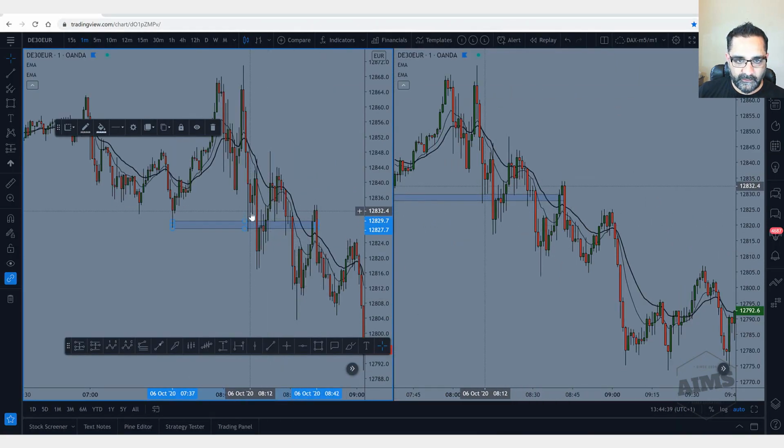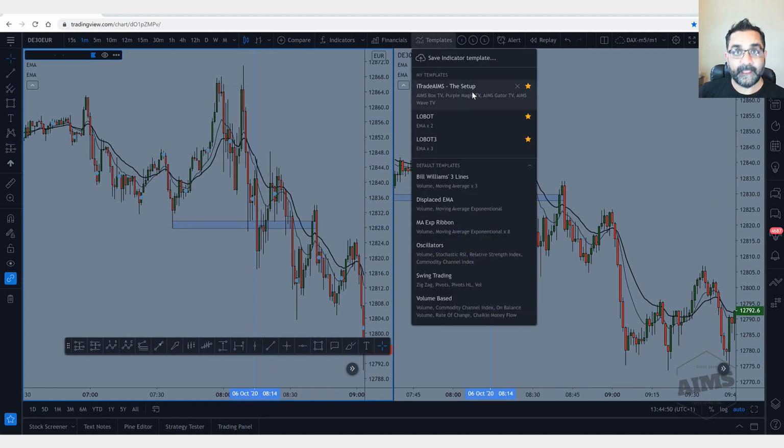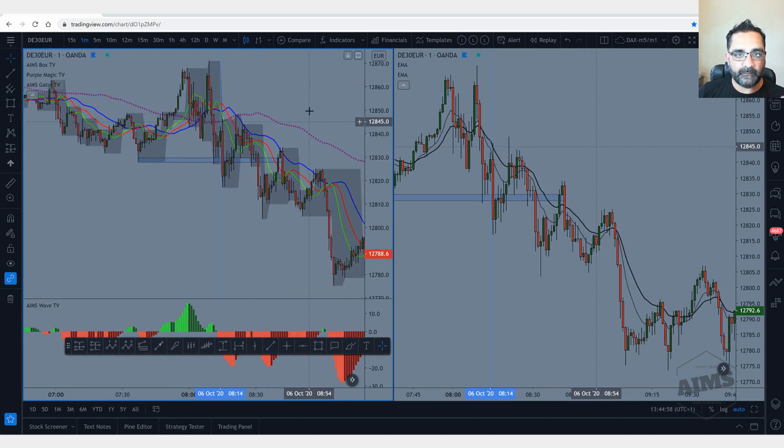So let's go back to the thing that I was showing you. So here, that's that spot that I was talking about. Now what I'm going to do is put a vertical line on that, and then I'm going to apply the Setup 1 template. And yes, you can get the Setup 1 templates on the TradingView platform as well, included free to all the premium members.